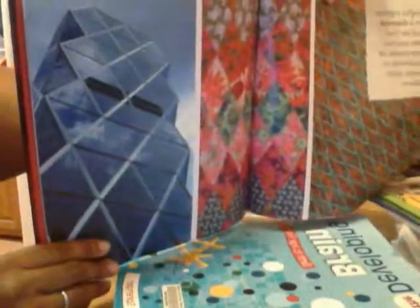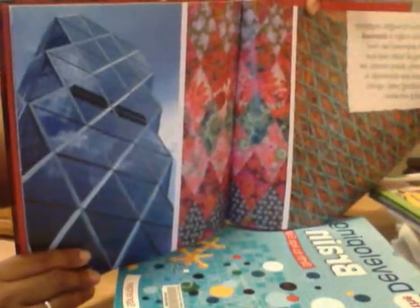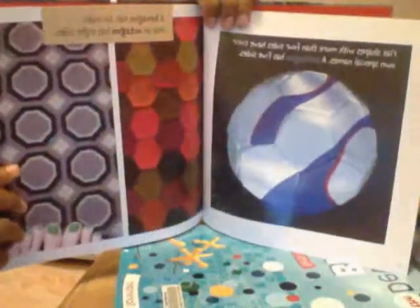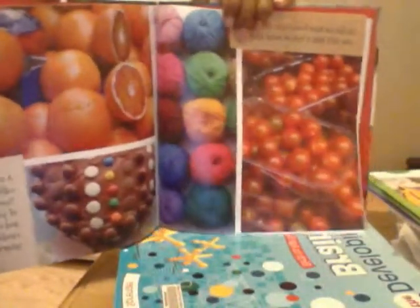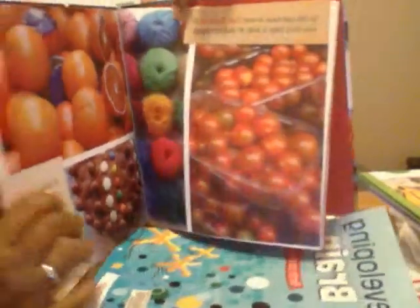But the pictures are really nice. Really nice. And it really allows you to see the different shapes that you can see every day. So I think this would be good, if you had a toddler, to get this type of book and help them with finding shapes in everyday life.